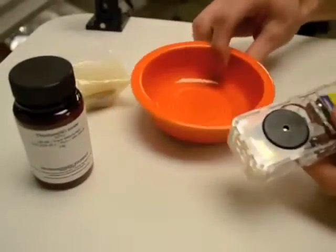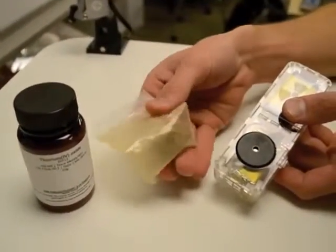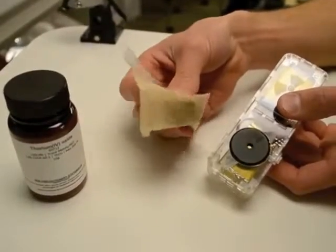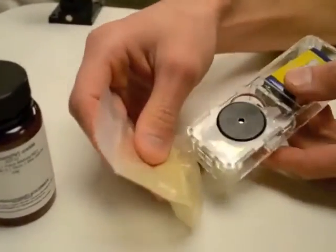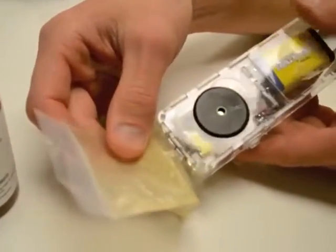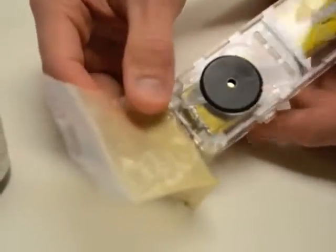Okay, next up we got a piece of uranium ore or uranium rock, and this is from the high mountains in Utah. And this is the kind of thing you could find on hikes up in the high mountains in quite a few places.